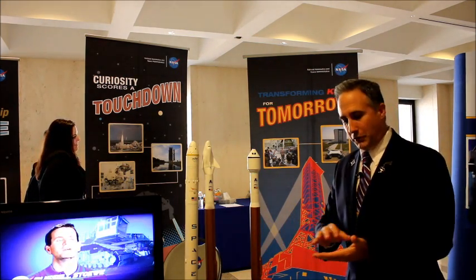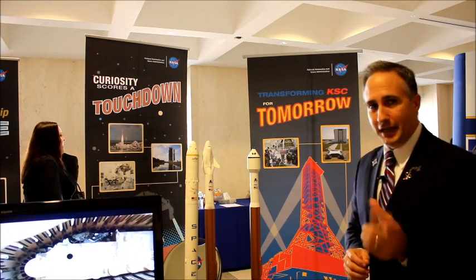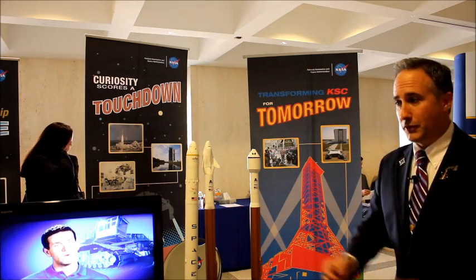So the space station we're going to use to develop the technologies we need to get out beyond Earth orbit into the solar system. So that's robotics, we need to mitigate radiation effects and all that. So that's the contribution of commercial crew and cargo to exploration.